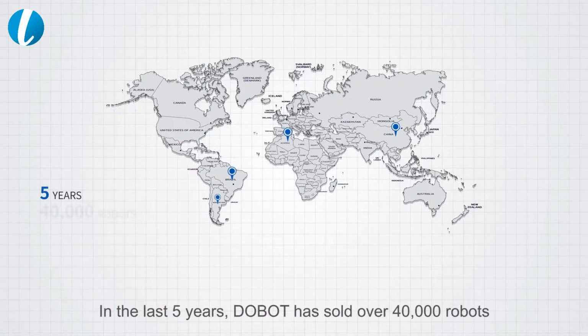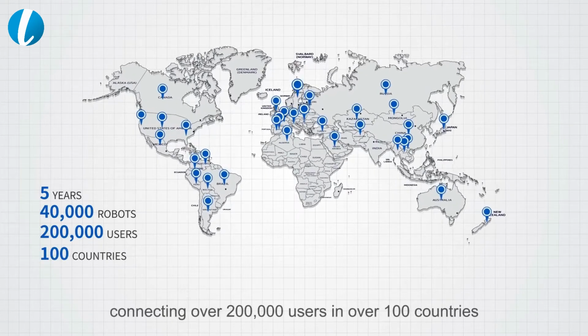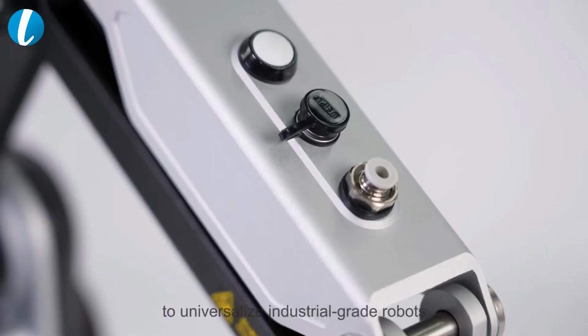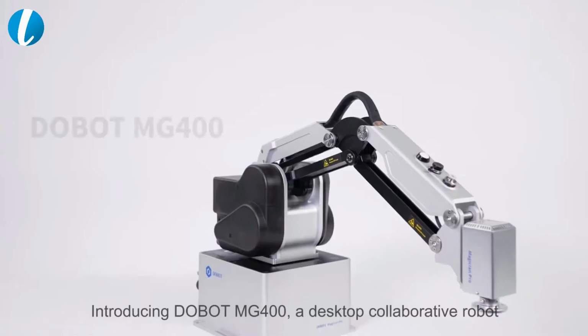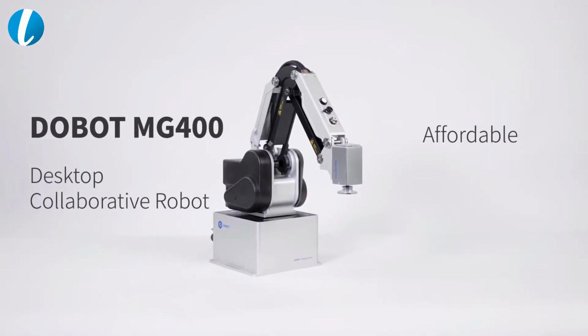In the last 5 years, DOBOT has sold over 40,000 robots, connecting over 200,000 users in over 100 countries. Now, we want to achieve our dream to universalize industrial-grade robots just like Apple did with personal computers in the 1980s. Introducing DOBOT MG400, a desktop collaborative robot, affordable, accessible, safe, and extendable.